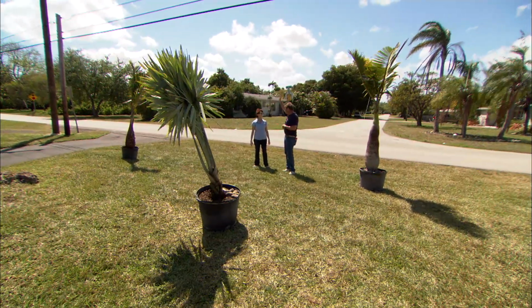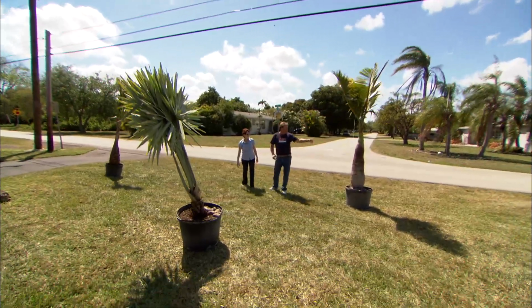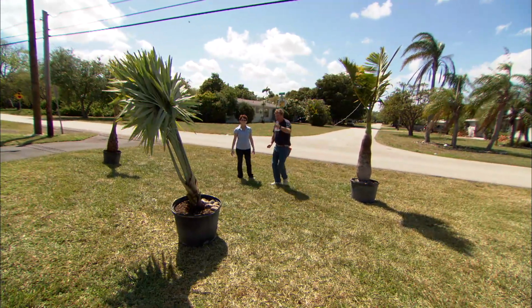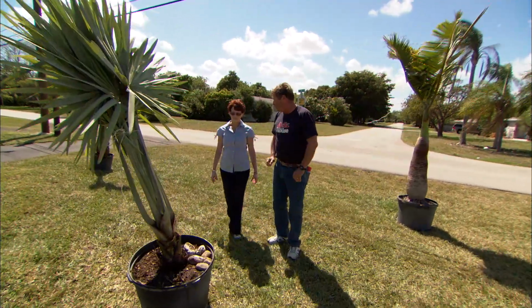If you look up, we have the overhead wires. I don't want these plants to grow up into the wires. Now, these bottle palms will grow very slowly, but this Bismarck is going to get up faster, so we wanted to make sure we pushed it back.